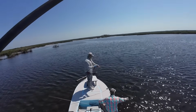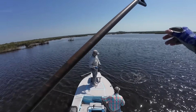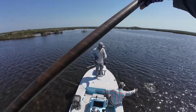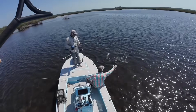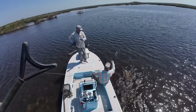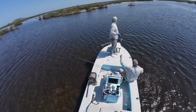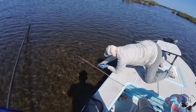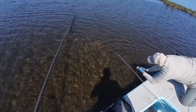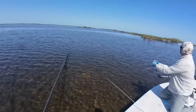Look how red this thing is. Copper. Beautiful fish. Bigger fish too, maybe. Yeah, another wide body. Got him. Bail's open. I'm going to go ahead and stick us down. Off he swims. Beautiful. Right. Yes!